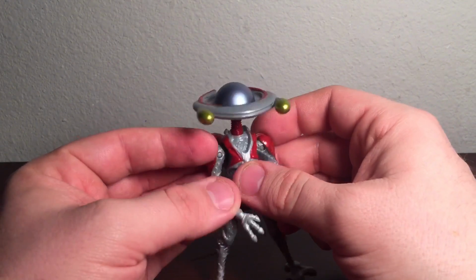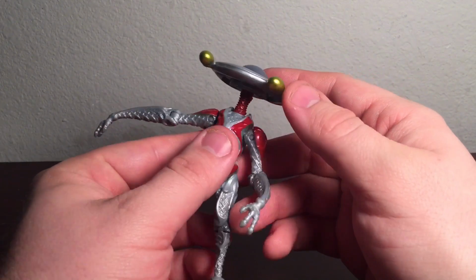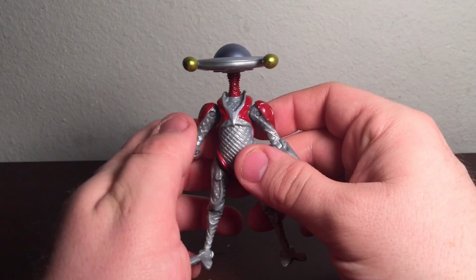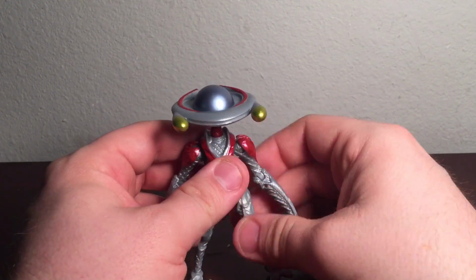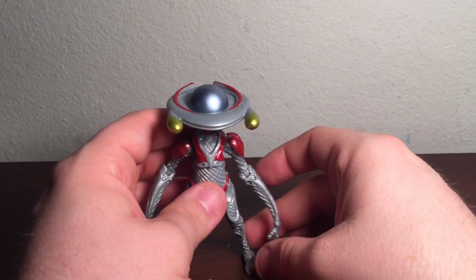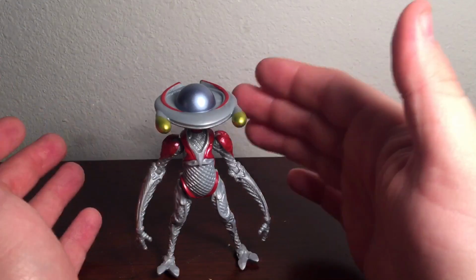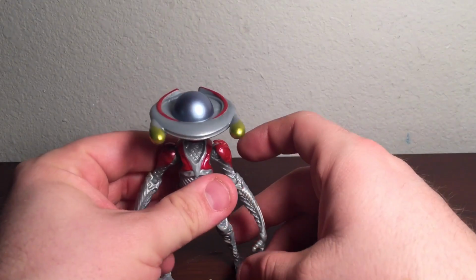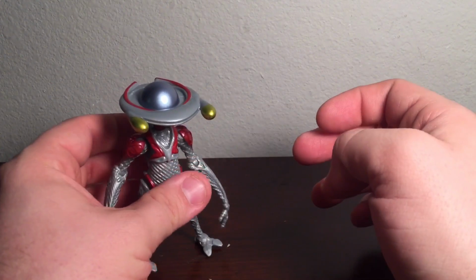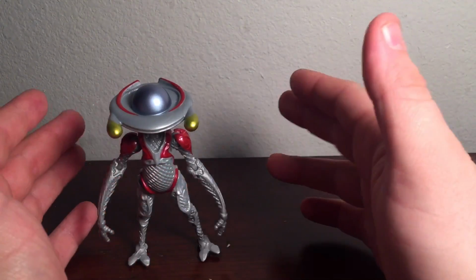But considering what he would primarily be doing, I honestly would not expect a whole lot of articulation from this guy. I mean, I don't see him going into battle fighting putty patrols of any kind whatsoever. But as a stay at headquarters, make sure everything's all right type of character, this articulation's honestly fine. He will make for a nice little display piece.